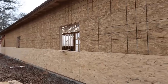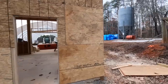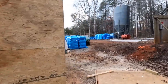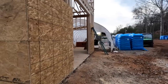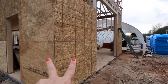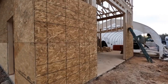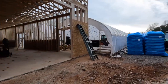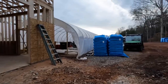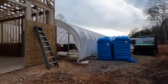So got that done, and then Josh and the boys started working on getting OSB on the end walls. So you can see here, now we've got, this is the corner right here. And so this is the wall that they had framed earlier. This is where, right here on the side of the dry storage, just to give you a bit of perspective of where we are. That is the case here.